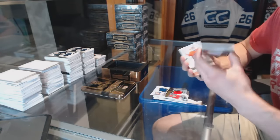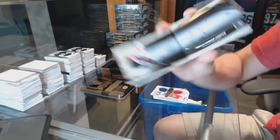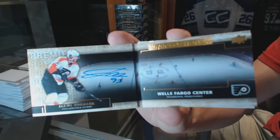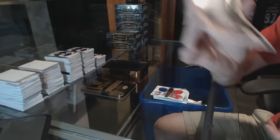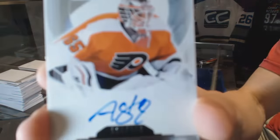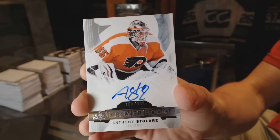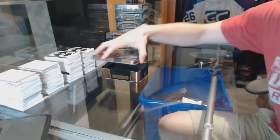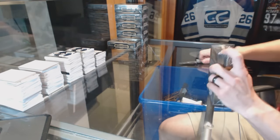We've got a 14-15 Rinks of Honor auto booklet, Jakub Voracek. And a rookie auto number to 399, Anthony Stolarz. Alright, 10-14.